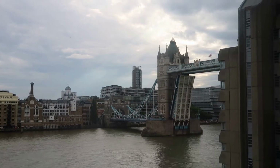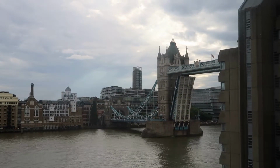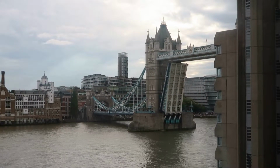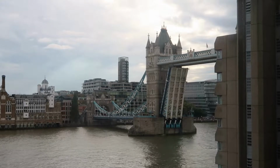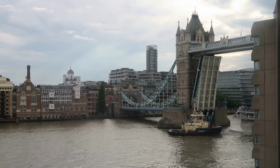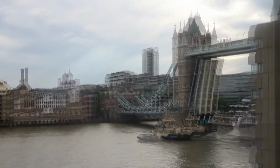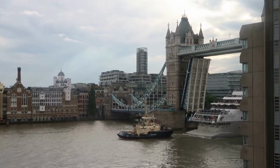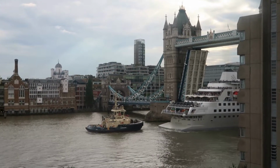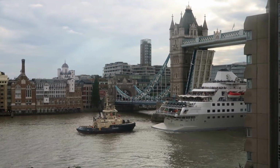Then I got moved to the side facing the river, which I was fine with, because this is a view of the Tower Bridge out my hotel room window. It doesn't get any better than that. There's gonna be a big ship passing through. Wow, they're really moving a cruise ship under the Tower Bridge. That thing barely fits through.